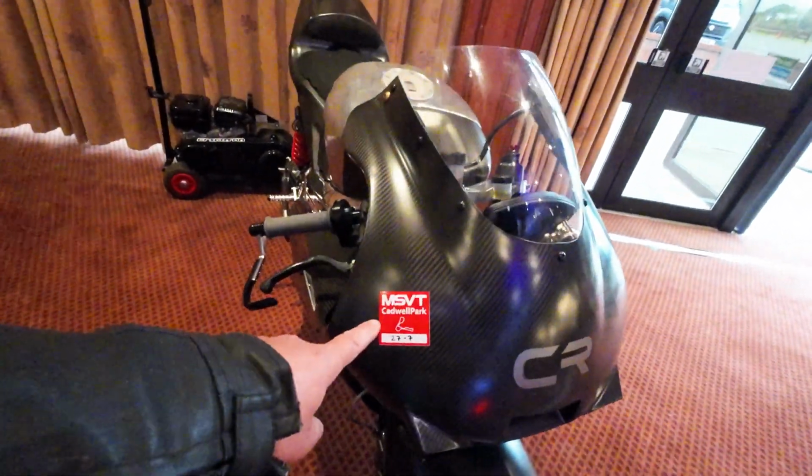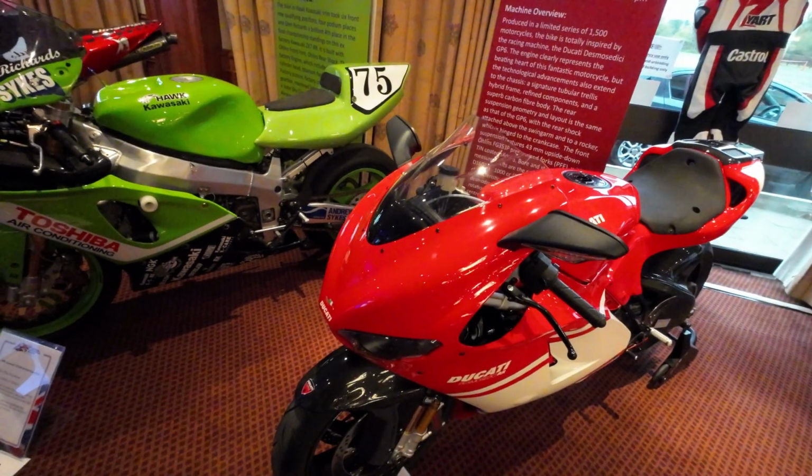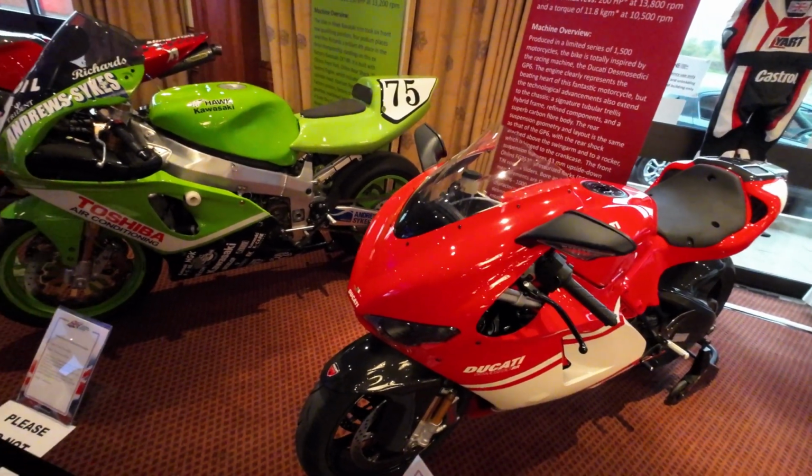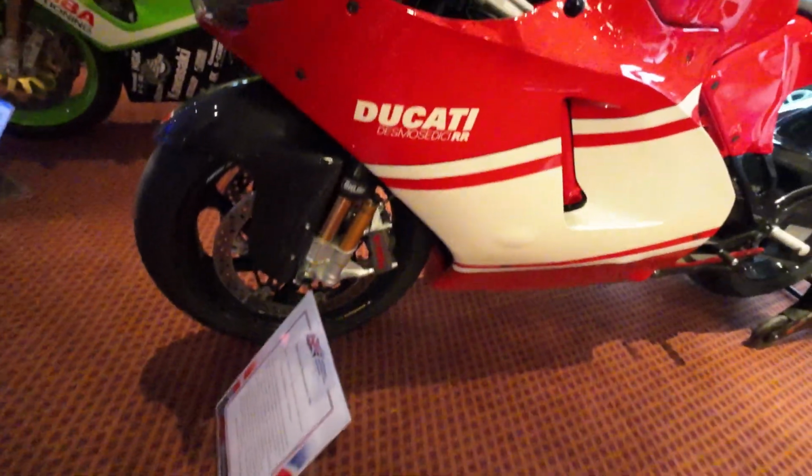It's obviously been at Cadwell. Desmosedici RR, the RR standing for race replica. 200 brake horsepower.